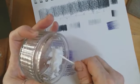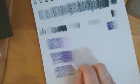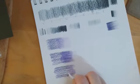Lay down that colour. I love this one, but it's not for everybody. This is coconut oil. So this and the Vaseline seem to be really similar. I really love that because you get some subtle effects with the Vaseline and the petroleum. The last one might not work because this is an oil, but we'll see.